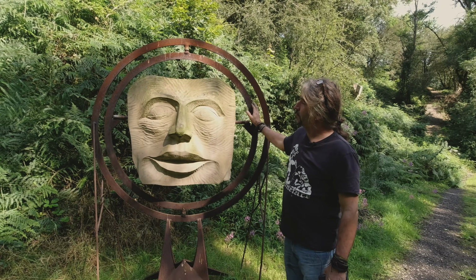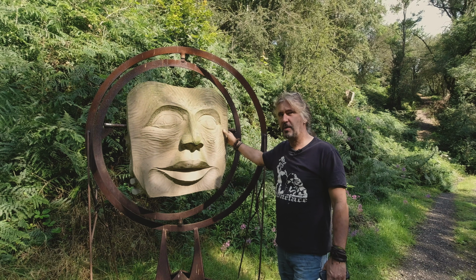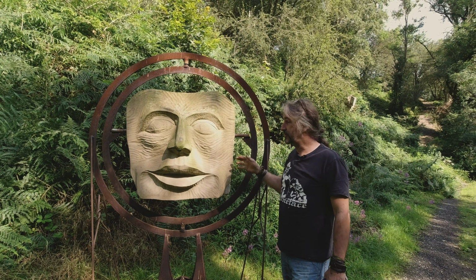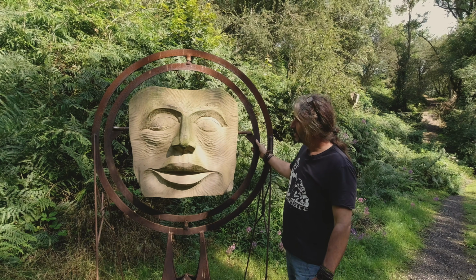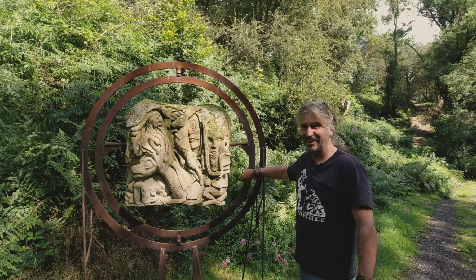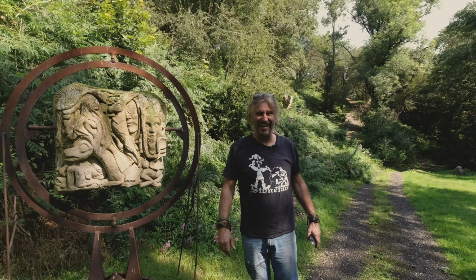This is called Behind the Mask. I'm quite a shy person, but I found that I could put a mask of Stoneface on, and so this sculpture's like a self-portrait, so the mask is me. And this is what goes off in my head. So, don't ask me questions about that.